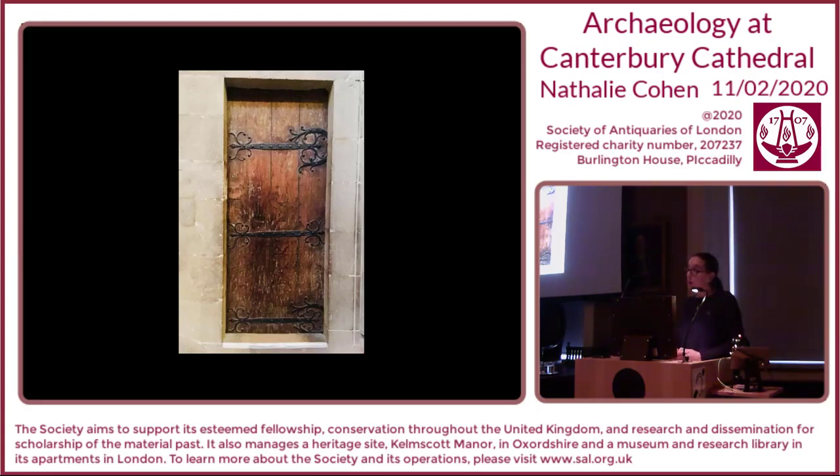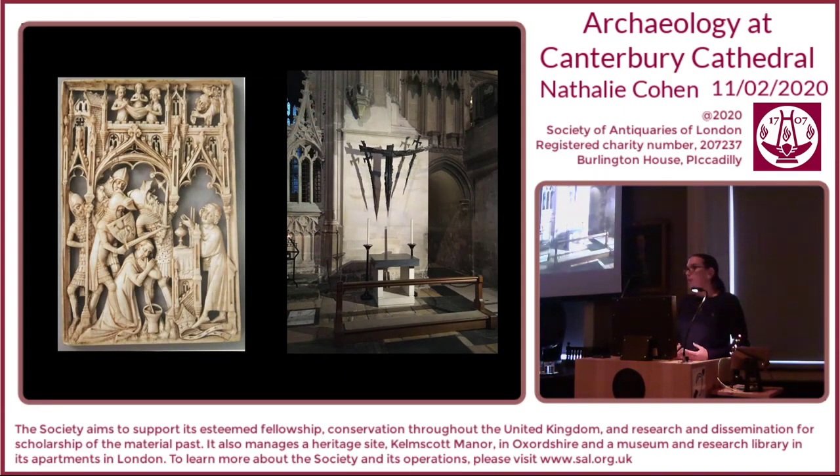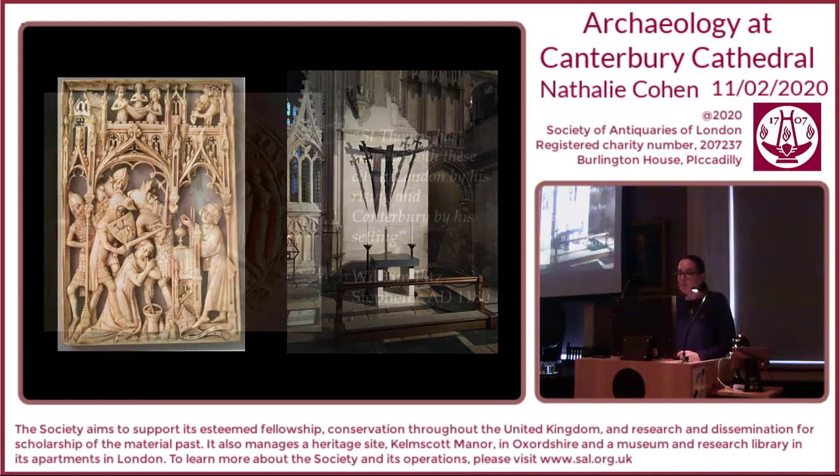So we're just going to use the last few minutes of this talk to think about Thomas Becket. This year, as I mentioned, is a hugely significant year for the cathedral. It is 850 years since his martyrdom in the north transept here, and 800 years since his translation from the tomb in the crypt up to the Trinity Chapel itself. And on the other side of the slide here, you just see this is in the Metropolitan Museum of Art and is a depiction of Thomas Becket's martyrdom from around 1400.